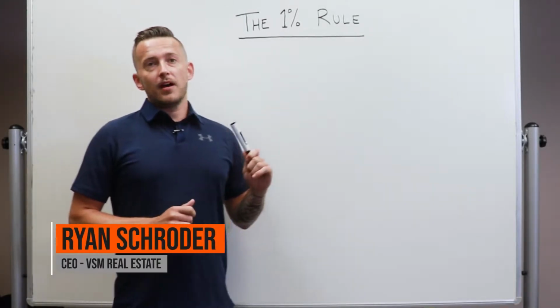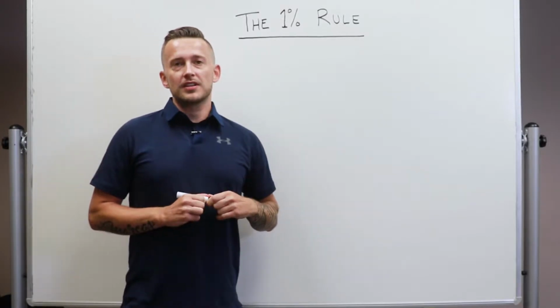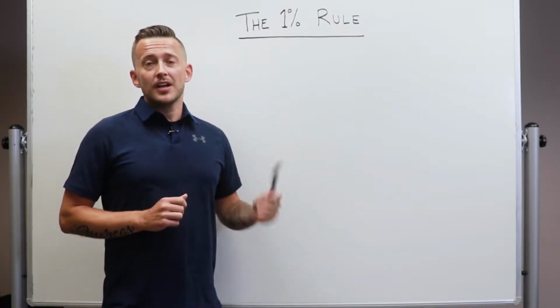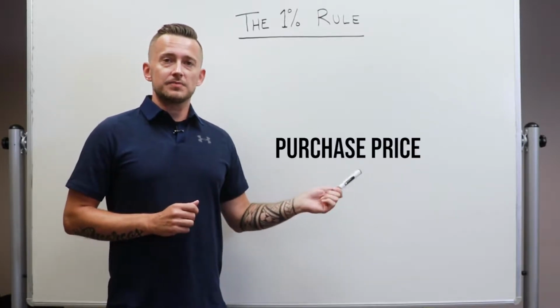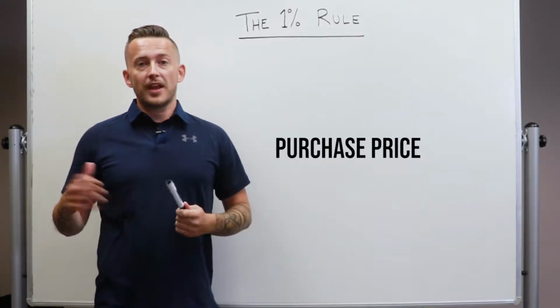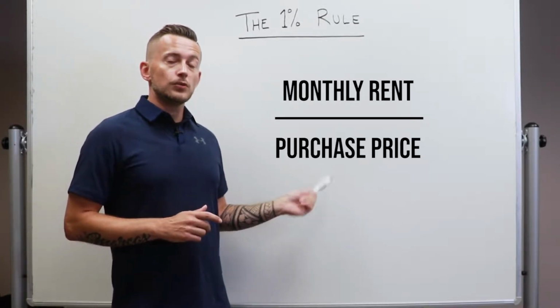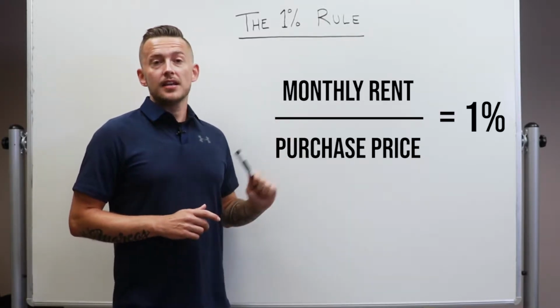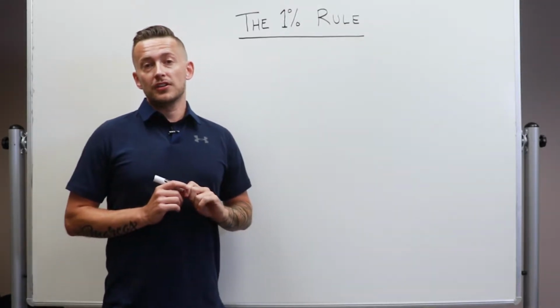Today we're going to talk about the simplest of all the investment analysis tools that you can use out there. It's called the 1% rule. In essence, you're looking at the relationship between the purchase price of a property as compared to what it will rent for. If the monthly rent is approximately equal to or greater than 1% of the purchase price of the property, you've probably found yourself a good investment.